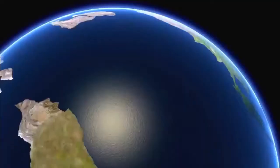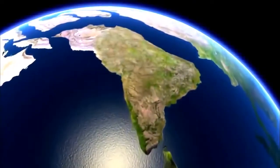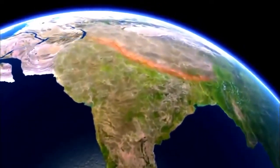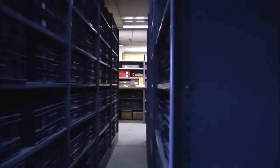India was drifting northwards across the Indian Ocean at very rapid plate tectonic speeds, and we're talking here between 10 and 12 inches per year, which is very rapid. It's this speed that goes some way to explain the unique size of the Himalayas. Because, as with any smash, the faster the collision, the bigger the wreck.